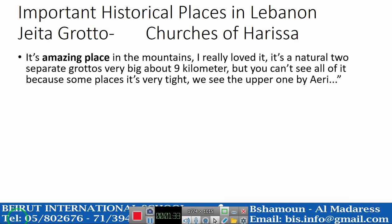It's an amazing place in the mountain. I really love it. I'm talking about the Jeita Grotto. It's two separate natural grottos, very big, about 9 kilometers, but you cannot see all of it because in some places it's very tight. We see the upper one only.